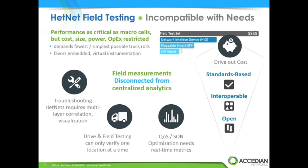Some trends that are very valuable in driving out costs are making sure that your test equipment is all standards-based. That allows different types of test systems and handhelds, for example, and centralized monitoring probes to interact with the network elements themselves and withdraw metrics that would be available there, so you don't have to remotely deploy either equipment or a test set to that site. And interoperability has been verified between vendors, as well as a very open architecture to extract the data and put it into an analytics platform that may be already involved in your operational support system.